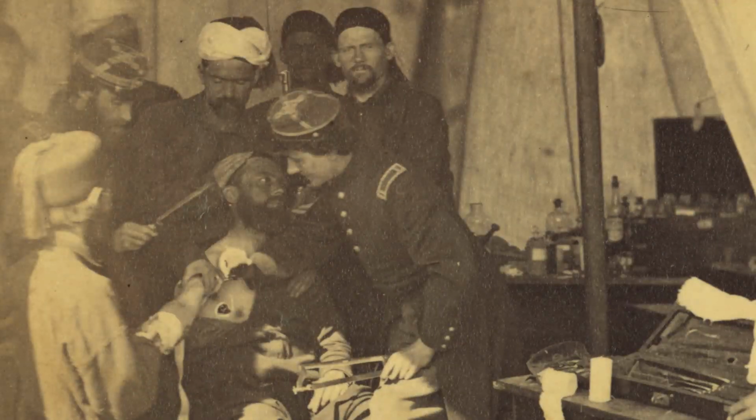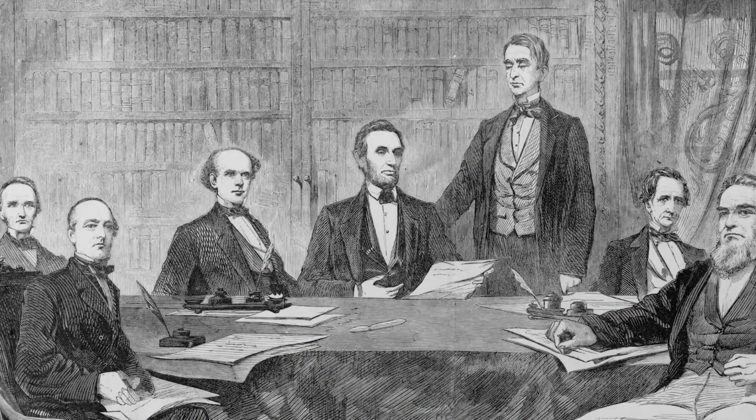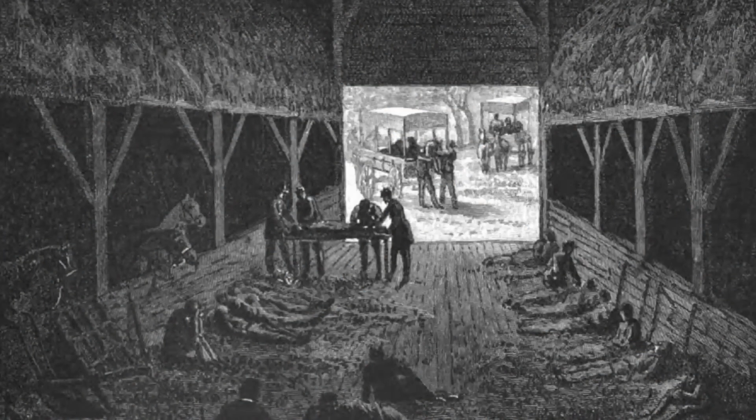Early Civil War medicine was a makeshift affair. Patients were often treated in churches, schools, and in government buildings, like the U.S. Capitol, right over there. It quickly became apparent to the U.S. Army and to the Lincoln administration that these makeshift facilities would not do. They were often dank, dark spaces with little airflow that did little to encourage the health and recovery of patients.